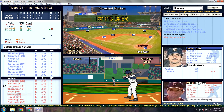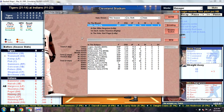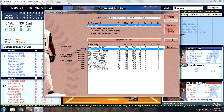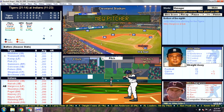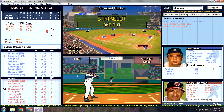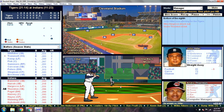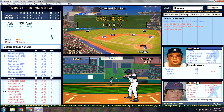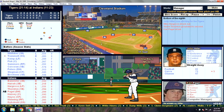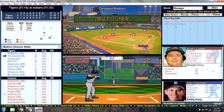Okay, so we have a lot of lefties coming up. We're going to take Topic out, and we're going to bring in, I guess we'll bring in Hiller. And the only reason I'm choosing him is he has the least innings pitched of my lefties, so we're going to try not to overuse the long relievers. Hiller does strike out Mike Hargrove, so that's 1 down. Facing Andre Thornton, who had a 2-run bomb. Here he grounds out to second for 2 down, and that brings up Carl Pagel. Pagel goes down swinging, so at least one of my pitchers is pitching well, and that's Hiller.